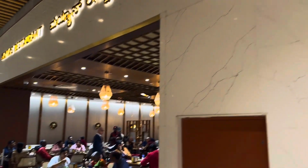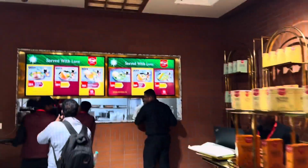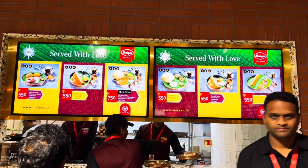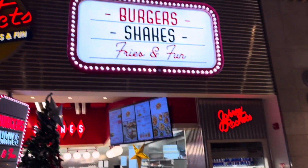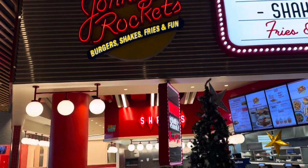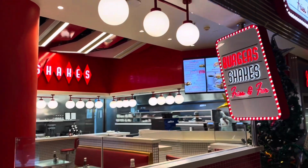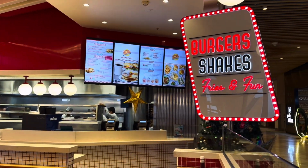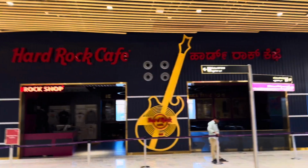And I found this pretty South Indian breakfast place here. They're actually serving food in banana leaves. They have a pretty good filter coffee here. So if you want to eat something traditional South Indian for breakfast, come here. They also have Johnny Rockets, which is pretty interesting because I've seen Johnny Rockets only on a cruise ship before. So it was funny to see it here in the airport. Plus, they also have a Hard Rock Cafe. Why not? It's Bangalore.